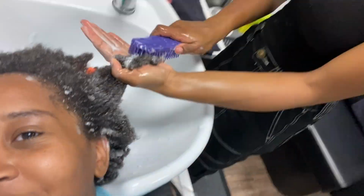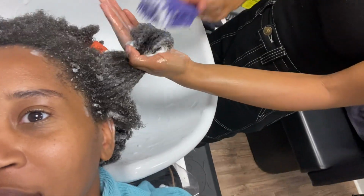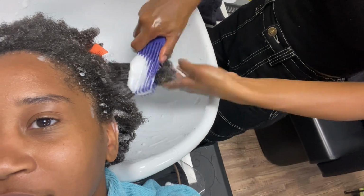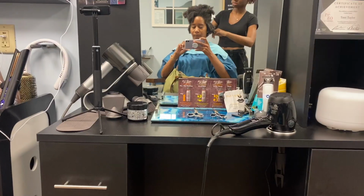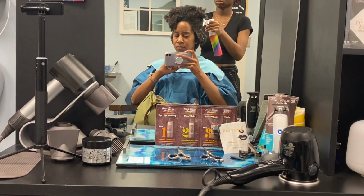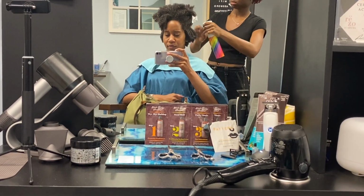So when she was washing my hair, she only took about 5 minutes to do the first shampoo, which is supposed to be focusing on your scalp, which is definitely not what I do. I would spend too much time shampooing. And I'm always learning things, and I always enjoy learning new things about my hair and ways to improve upon the things that I'm doing.